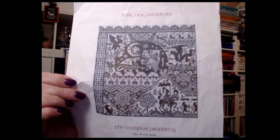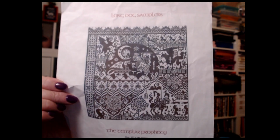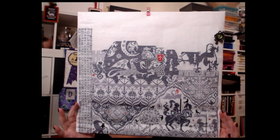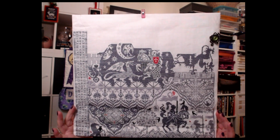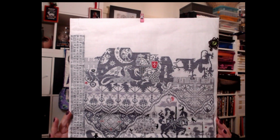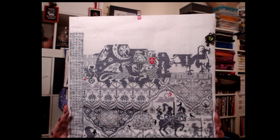WIP number 2, Templar Prophecy from Long Dog Samplers. This will be a finish this year. This was my new start on the 1st of the 1st, 2020, probably because of the year it was. It's the first time I haven't got my new year, new start finished in the year. I intend to finish it this year, the sooner the better. Not that I don't enjoy doing it, it's been going for 2 years too long.